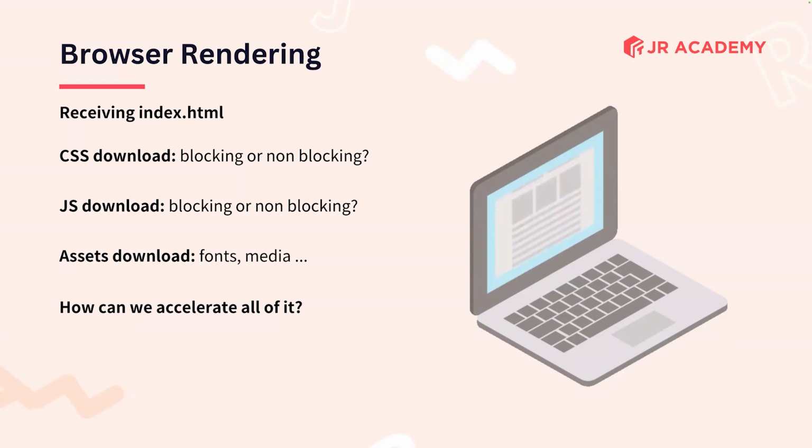Now, for the browser to know what to download to be able to render the web page, the index.html will have that information. The index.html will say, for me to be able to be printed out properly, you need to go and get the CSS, you need to get that JavaScript as well. Now, CSS and JavaScript, this is very important for you to get. CSS and JavaScript can be blocking. And what does that mean? It means that it stops the rendering from happening in your browser.